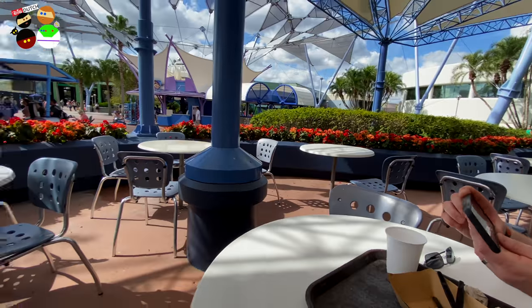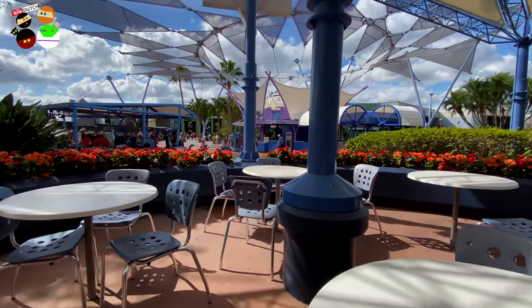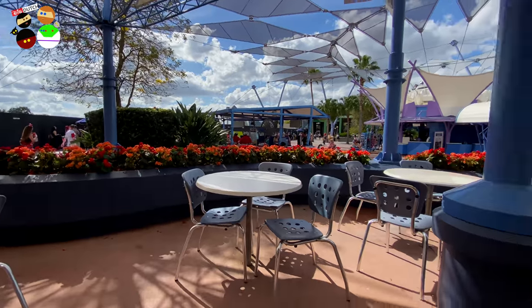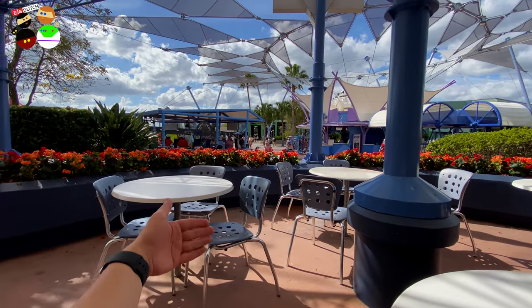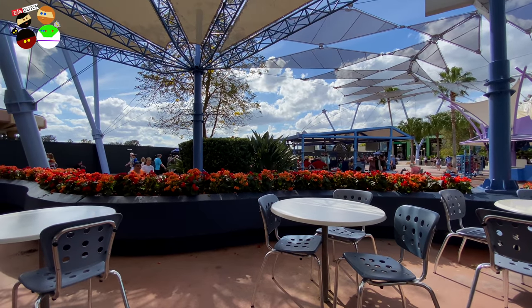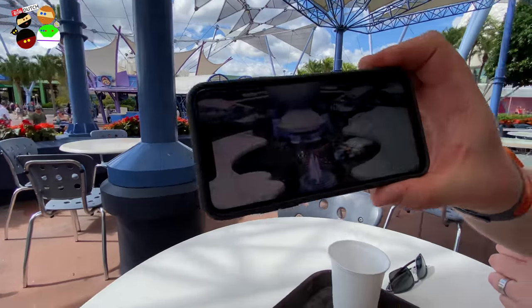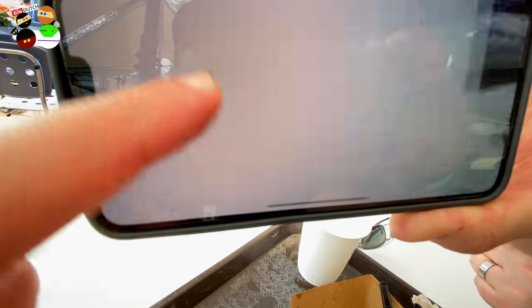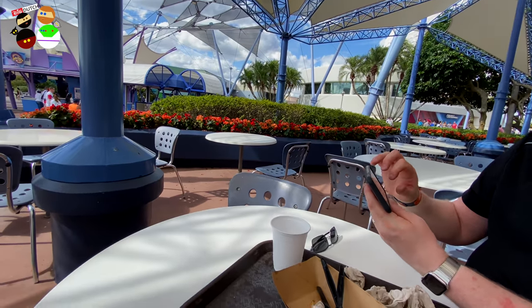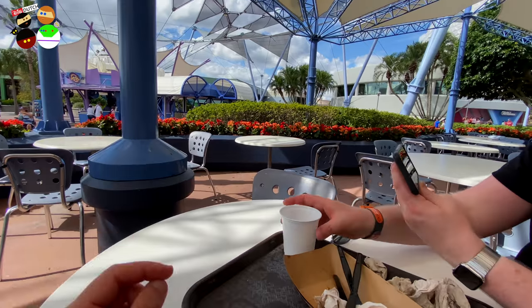Did you guys see that? Mike looked up how it used to look. They used to have water here. That's why this terrace is so raised. Raised this way. You guys see water here? Oh, I'm sorry. There was a lot of water around the fountain.